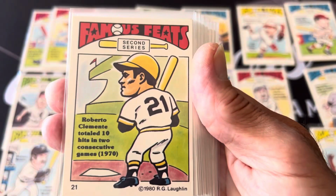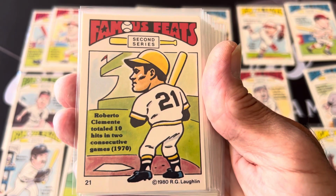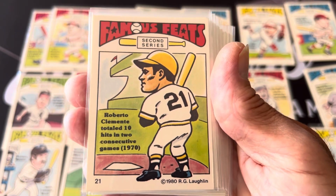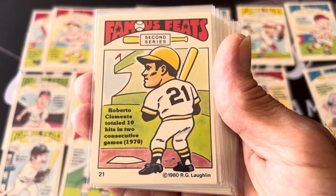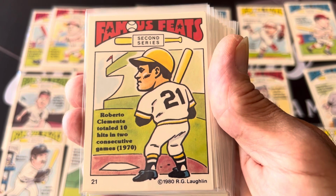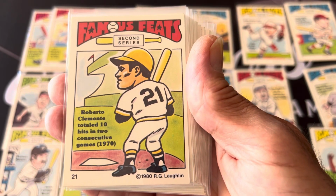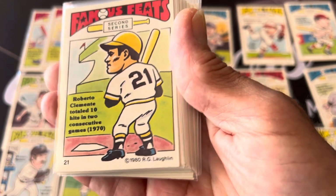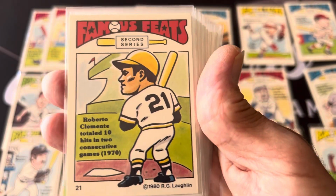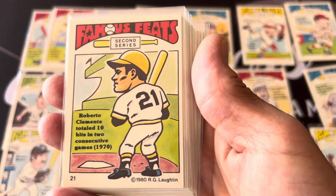This Roberto Clemente card, I could sell this card for at least the 60 bucks that I paid to get both of these sets. Check it out on eBay, you'll see it there. So this is the sneaky expensive card from that set. And this card will sell for over about 100 bucks, depending on the condition. This one looks like it's in pretty good condition, a little bit off-centered.